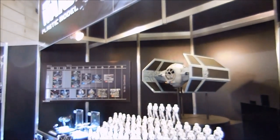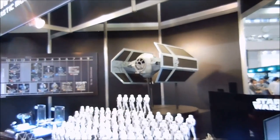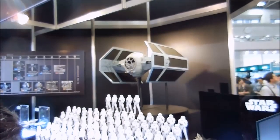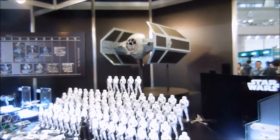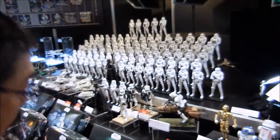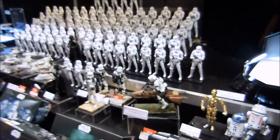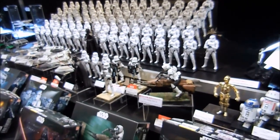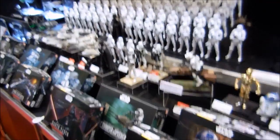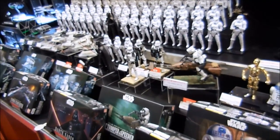Now this is, I'm sure it's just for display purposes only. Just huge, it's said to be a 1/12 scale Darth Vader TIE fighter. And here's a whole bunch of stormtroopers and Darth Vader to go along with it. Now here's the speeder bike. And next to it is the sand trooper, without coloring, apparently. Probably has either a gray or an orange sticker or decal to go on his shoulder pad.